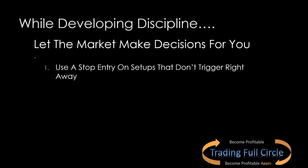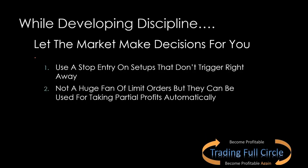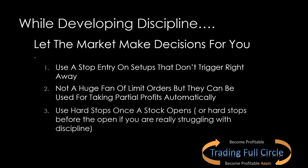And then obviously you're going to need a lot of patience. So that's a leftover slide, but I think it kind of dovetails in nicely. That's why I kept it in here. While developing discipline, you want to let the market make as many decisions for you as possible.